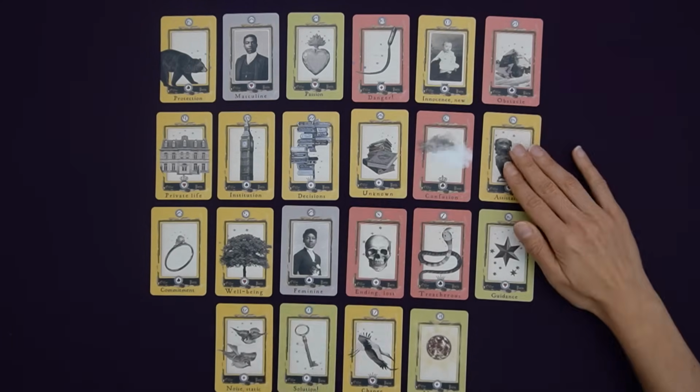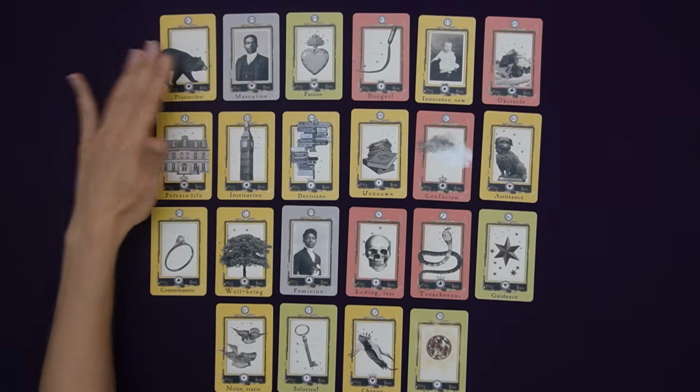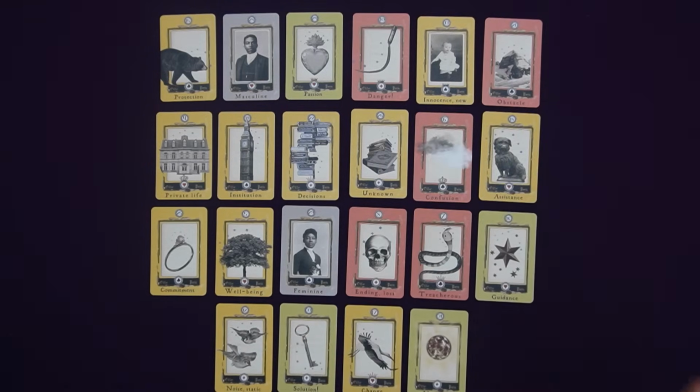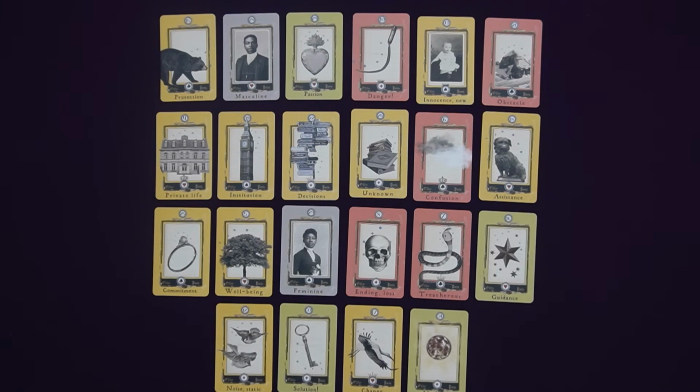I'm trying to straighten up the cards a little bit here. They're kind of smaller, and it's still a new deck. It sort of slides a little bit. So as I said, there's a lot going on in a mini PK, but we do have some ways to, if you like, frame the reading and take away some general directions, or actually some more specific directions in view of the many cards.